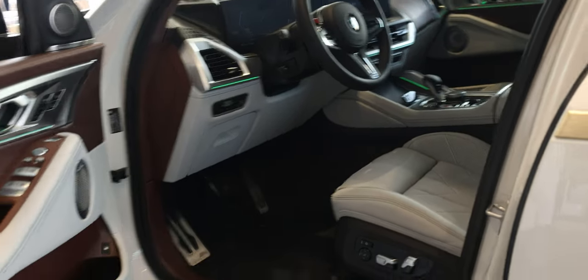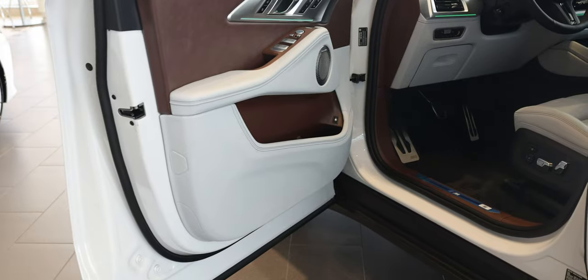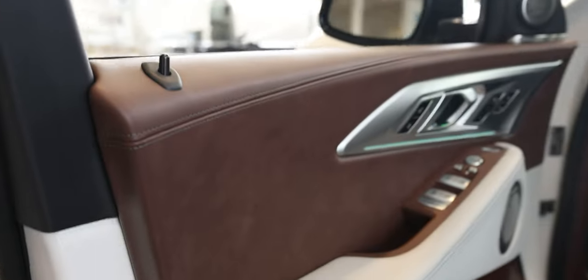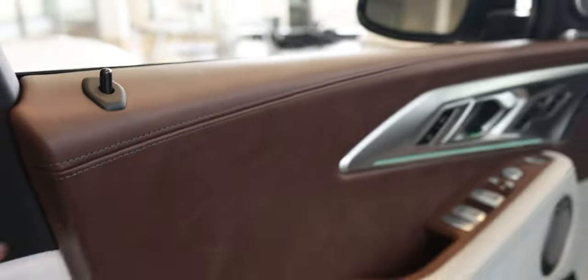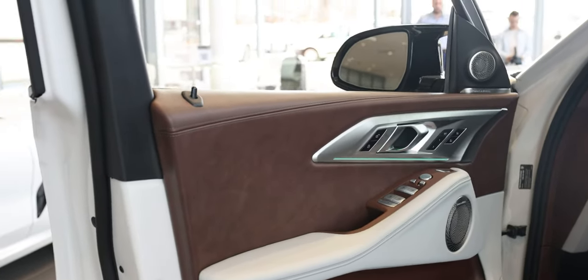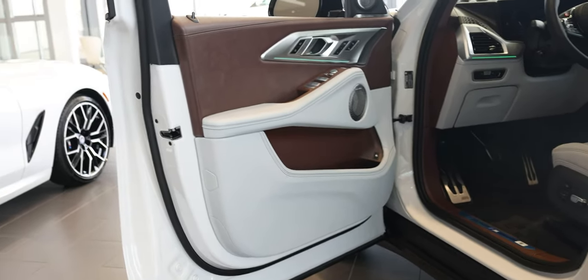As we open the door, you'll notice that this is a two-tone leather option. So you get kind of a white beige interior, and then you get up on the upper parts of the door. The dash is a vintage leather, so it kind of feels like an old cowboy boot or old leather bag. It is actually a really cool feel, and I do like the look and the color choice of this spec. I think it looks great.